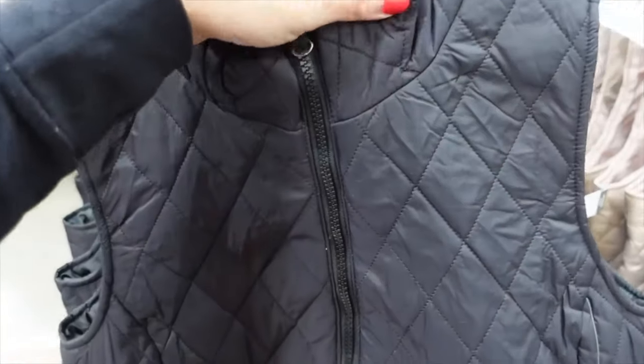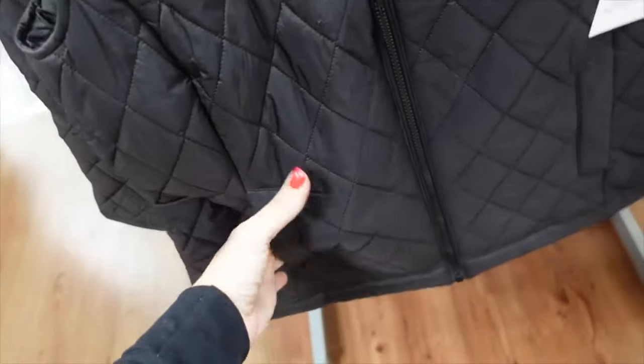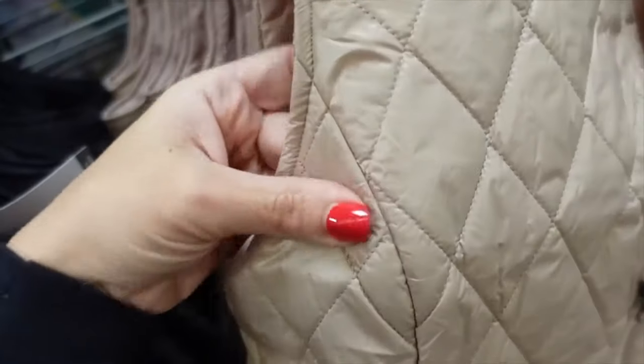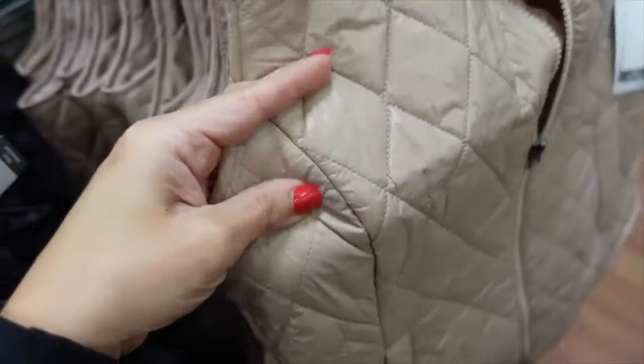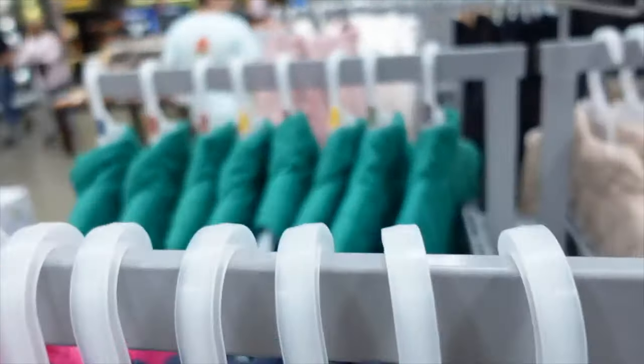New quilted vest from Time and True. So these are mock neck when it's zipped up all the way. It has the diamond kind of quilting, side pocket, seam fit through the back. These are so nice for the price. In the black, also comes in this textured beige. There's navy, fuchsia, and then how pretty is that green?